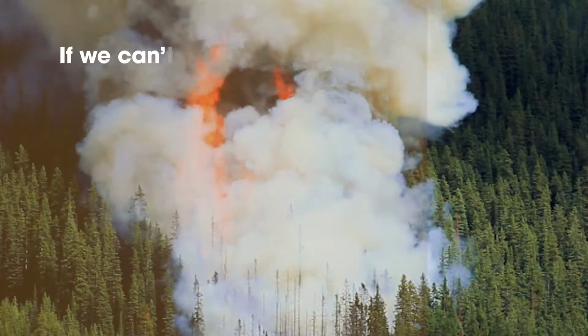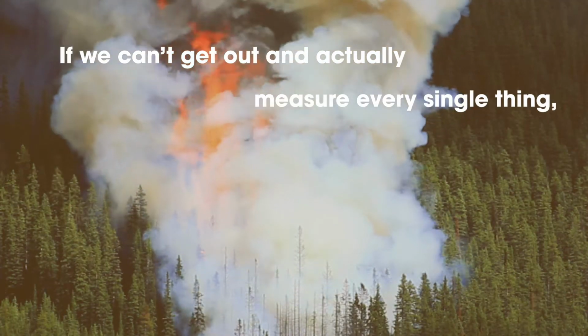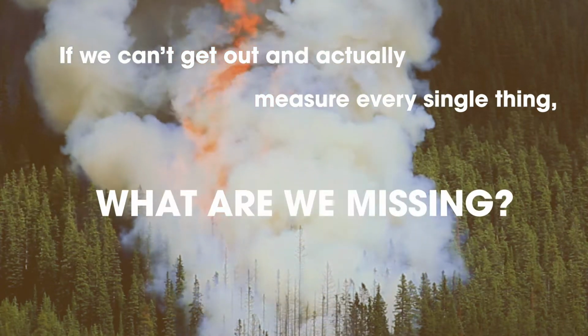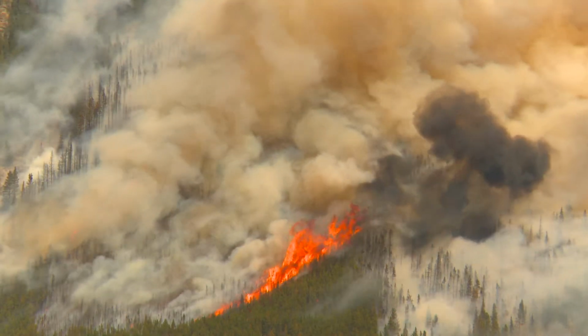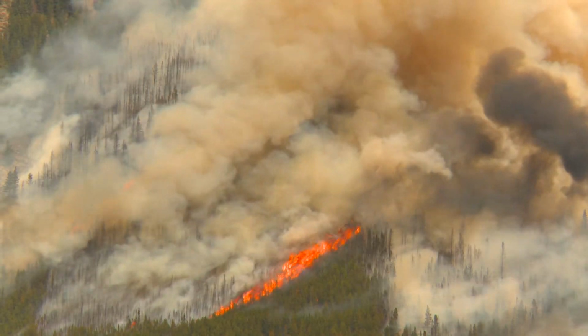If we can't get out and actually measure every single thing, what are we missing? And that's where citizen scientists can actually come in and really help traditional scientists to better understand what is happening around them, but also fill in these gaps.